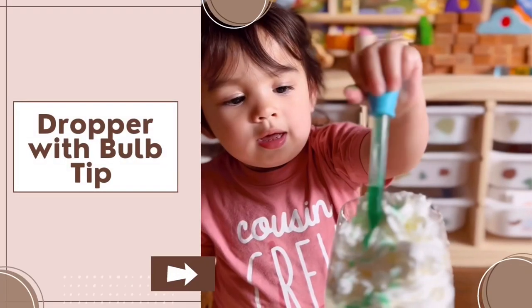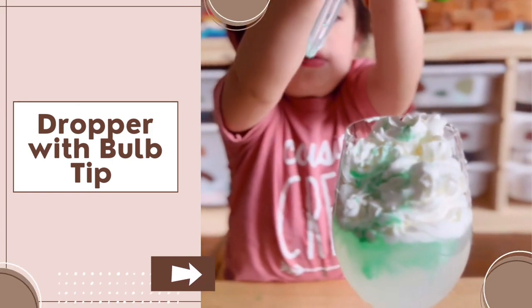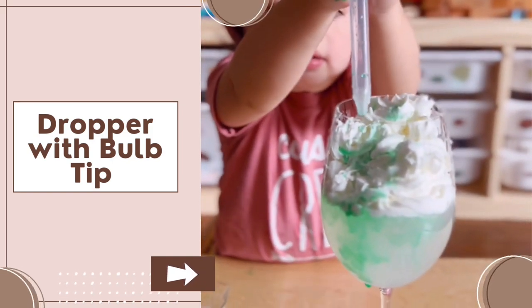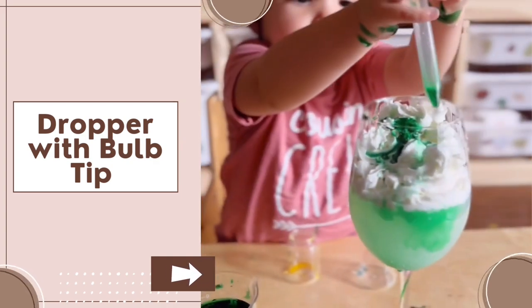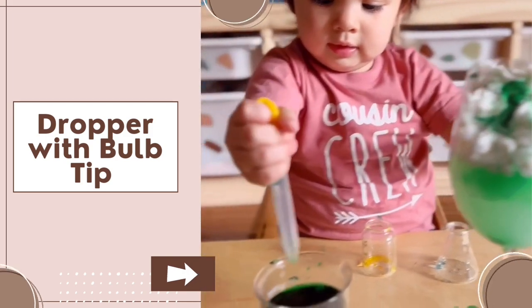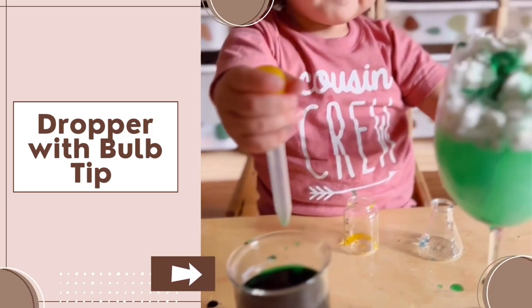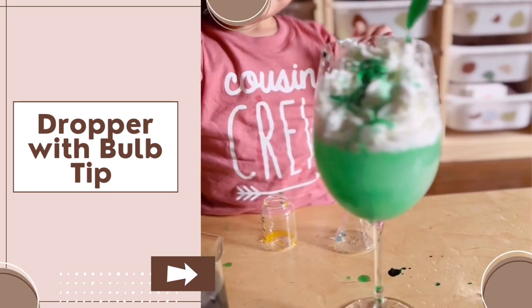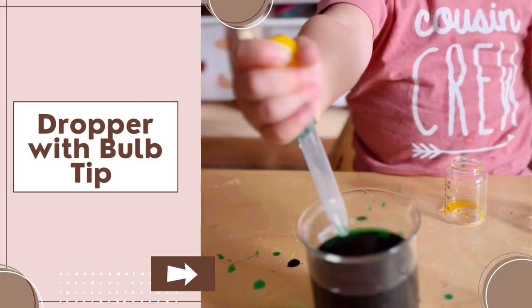See the color? It's cloudy rain. Dropper with bulb tip is another fun activity that you can do with your little one. Here, we were trying to make clouds and raindrops. We used some whipped cream as our clouds and used food coloring so we can see raindrops as it falls down to the bottom.